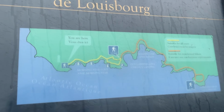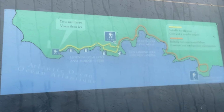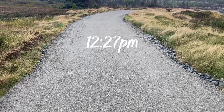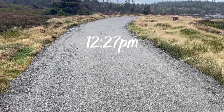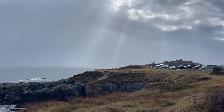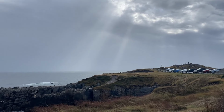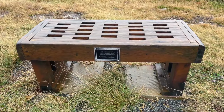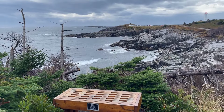The trail starts at the lighthouse and goes all the way to Lorraine Head. The yellow line shows the section of trail that's suitable for all, and the orange line shows the section of trail that is more suitable for experienced hikers. The sun's still trying to break through. Along the trail, you'll see these lovely wooden benches. You can see the lighthouse in the background.